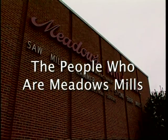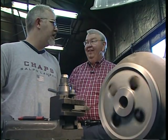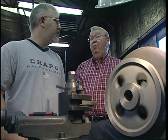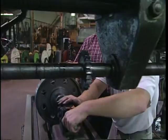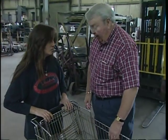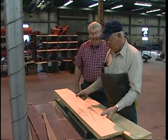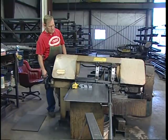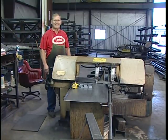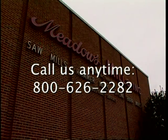Great companies are more than just facilities and equipment. The best part is people. The Meadows Mills operation is based upon well-trained people working in a congenial environment. The employees of Meadows Mills know their jobs and like to do them. The results are high-quality machines. Machines built to last forever. Backed by a century-old company that'll be around as long as you need them. Meadows Mills of North Wilkesboro, North Carolina.